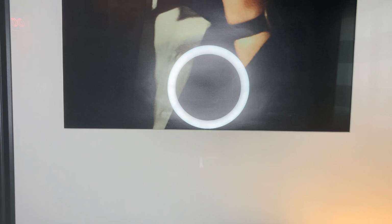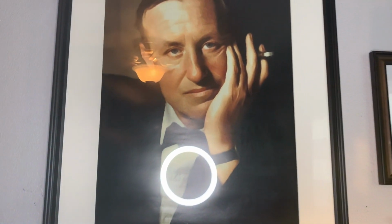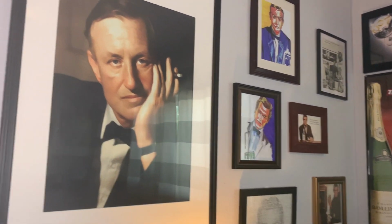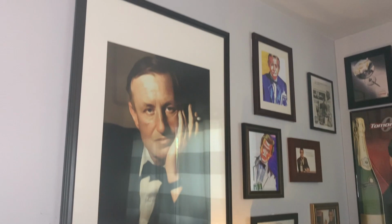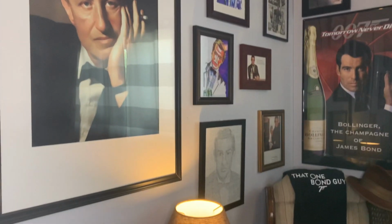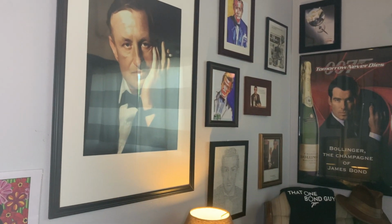Now, of course, the biggest image that you guys see in the room has to be the man himself, Mr. Ian Fleming. I found this picture online. It looks just like a painting, although it's just a poster. I searched everywhere for the perfect frame and I found it, and he is up front and center where he belongs, the man who started it all. And that kind of concludes my fan art, Bond art side of the room.